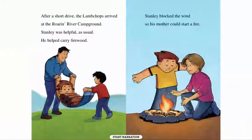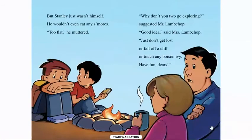After a short drive, the Lambchops arrived at the Roaring River campground. Stanley was helpful as usual. He helped carry the firewood. Because he's flat, he's able to carry lots of firewood. Stanley blocked the wind so his mother could start a fire. But Stanley wasn't himself. He wouldn't even eat any s'mores. "Too flat," he muttered.